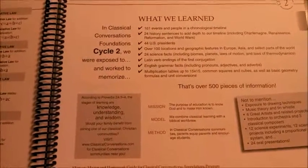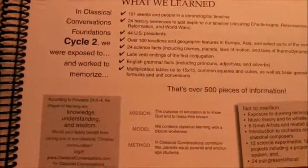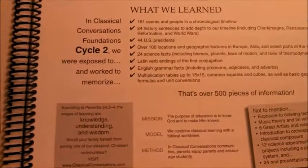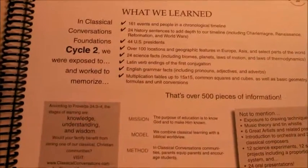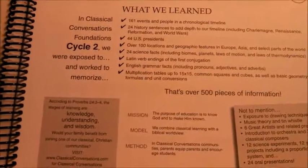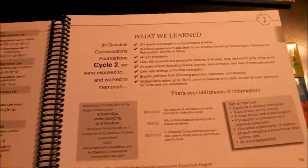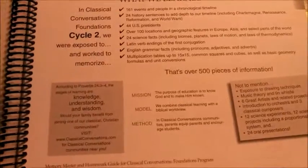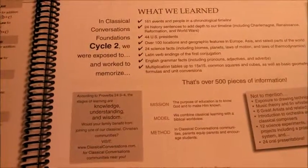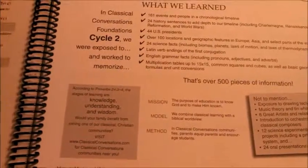So in Cycle 2 of Classical Conversations, you study about Charlemagne, the Renaissance, the Reformation, the presidents. Your geography covers Europe and Asia, and you do biomes, planets, the laws of motion, thermodynamics, and the math is the same, and the English grammar. The Latin will be the verb endings and the first conjugation, verb endings of the first conjugation, and then you do pronouns, adjectives, and adverbs for grammar.